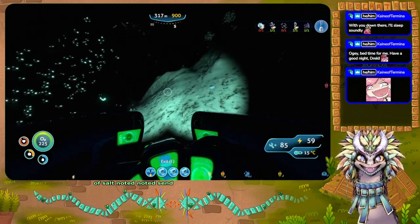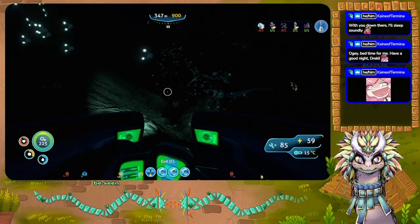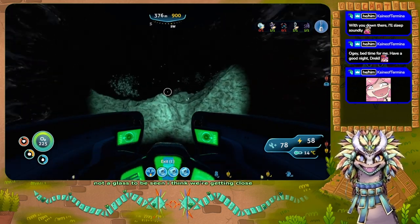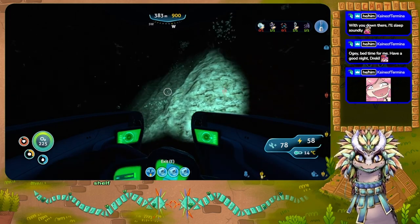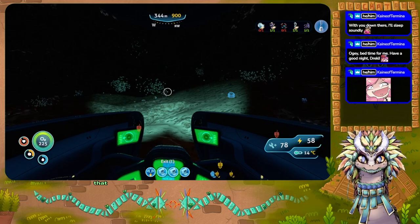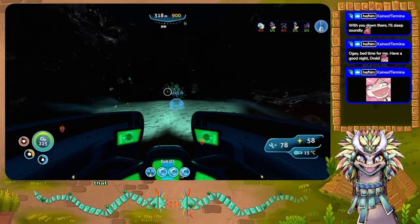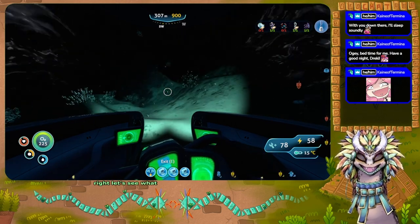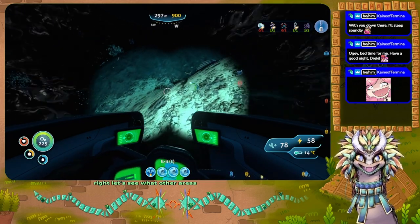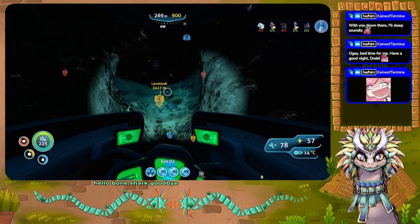Sand everywhere. Not a glass to be seen. I think we're getting close to the continental shelf. Yep. All right. Turn the fuck around from that. All right. Let's see what other areas we can find. Hello, Bone Shark. Goodbye, Bone Shark.